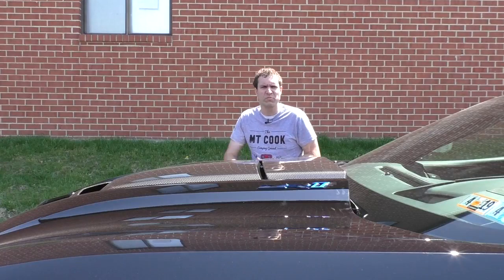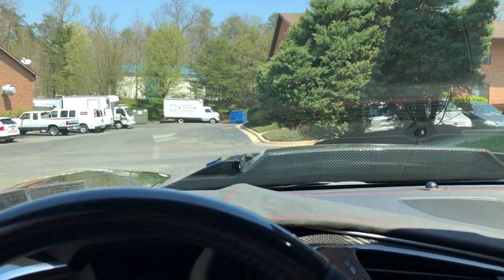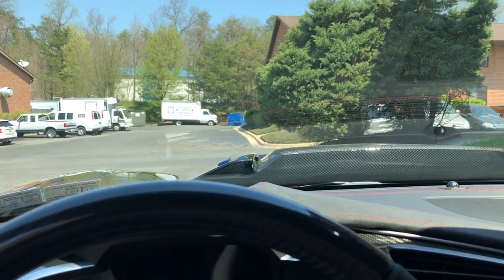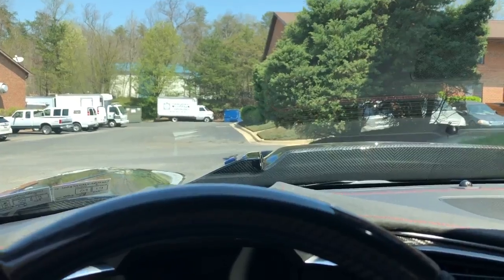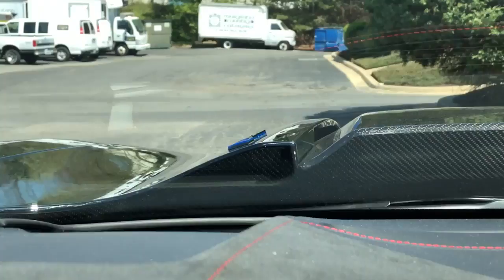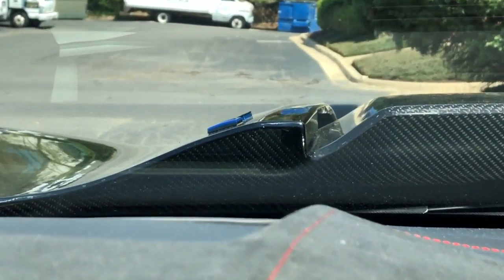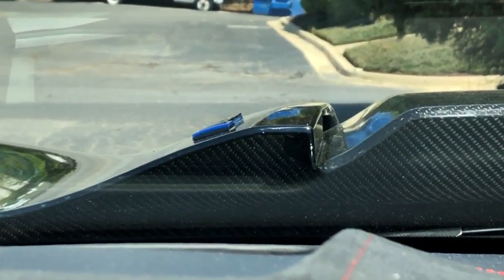The other issue with the supercharger and the engine coming up so high is visibility from the front seat. Take a look at what it looks like when you're sitting in there. You can see this actually blocks visibility. Even the little ZR1 badge on either side of the engine on the hood actually blocks your vision ever so slightly. I've never seen a situation before where an emblem blocked your vision.